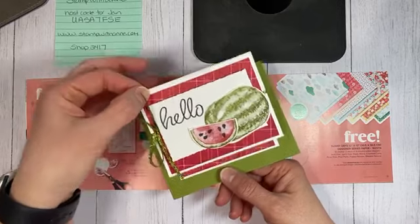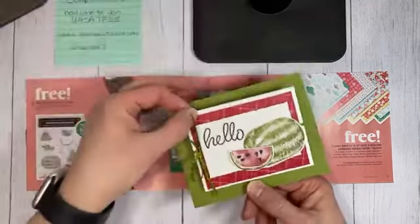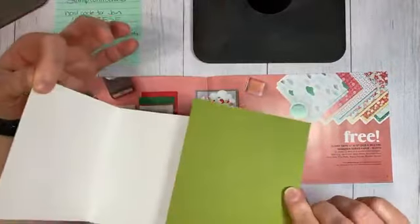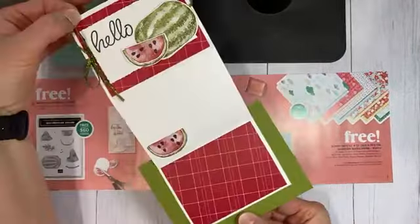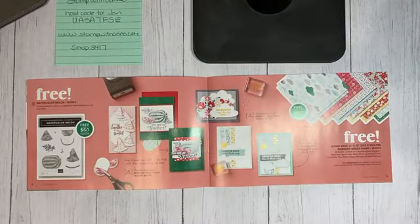So this is a card we made last night on my crafty session. It's kind of like a fancy fold. It pops up. So it's just a great little hello card. And it's just a card base. So that is one using that.